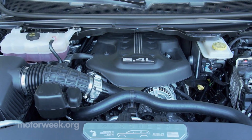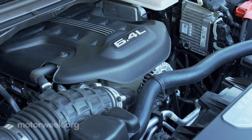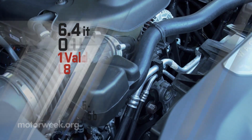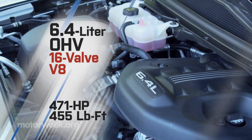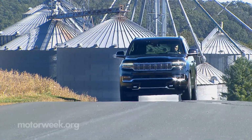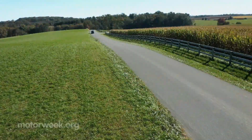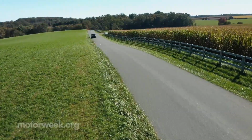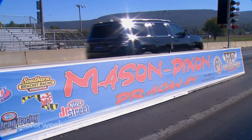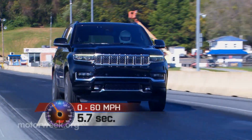A big truck needs big truck power. For Jeep, that still means a V8. Their 392 horsepower 5.7 liter comes standard in the Wagoneer, while the Grand Wagoneer gets the 471 horsepower 6.4 liter V8 with 455 pound-feet of torque, both with an 8-speed automatic transmission. Tow rating comes in at a stout 10,000 pounds for the Wagoneer, 150 pounds less for the heavier Grand Wagoneer. Plenty of oomph off the line for such a big, heavy SUV, jumping to 60 in just 5.7 seconds.